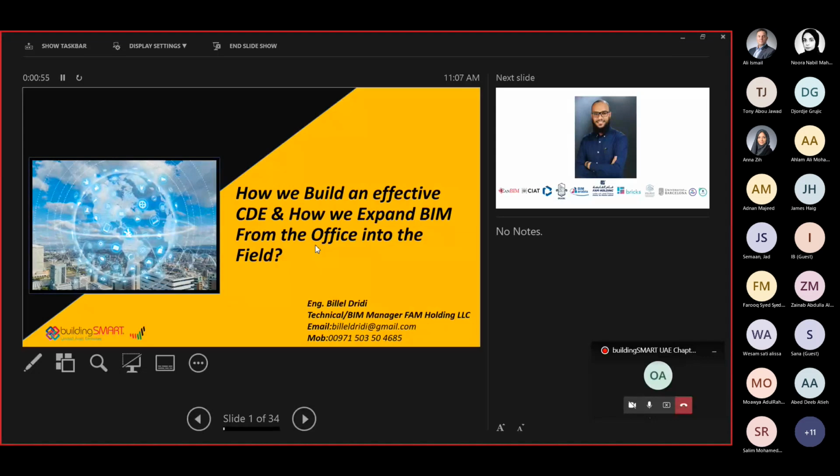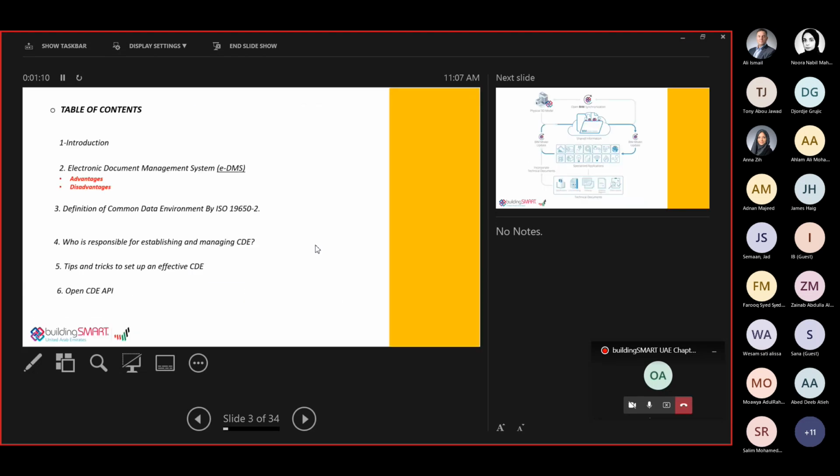So today I'm going to talk about something which is very important in building information modeling, which is the common data environment. And I will jump to discuss how we expand BIM from office to the field. Today, our table of contents is: I'm going to go through a small introduction. Also, I have to discuss the electronic document management system before I go through the CDE. Also, we're going to discuss the definition of the common data environment.